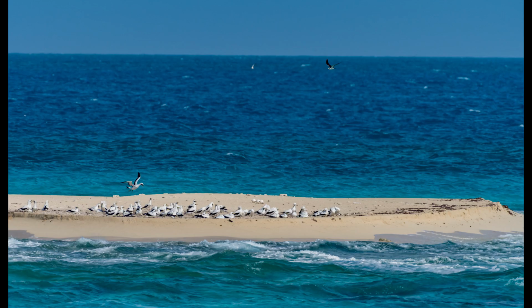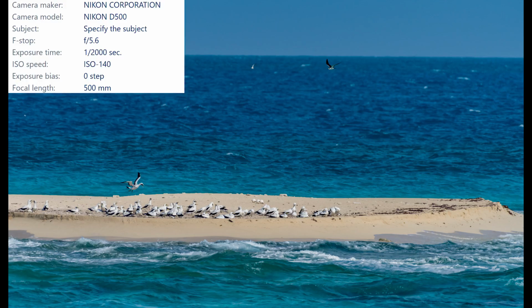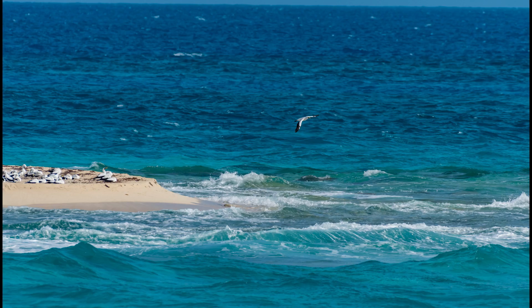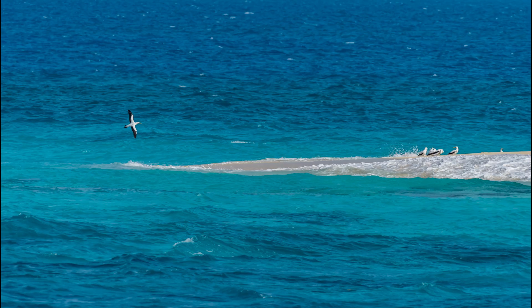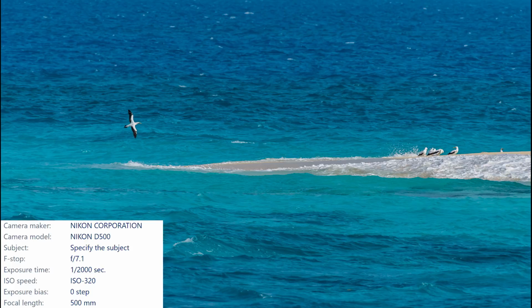As we got even closer, the ship captain got us a close look at the only colony of masked boobies in the entire United States. We were still a good distance from these birds, but I'll never pass up an opportunity to take the shot. I like how these birds provide a nice contrast with all that blue water. It's really easy to see them.